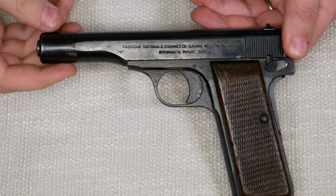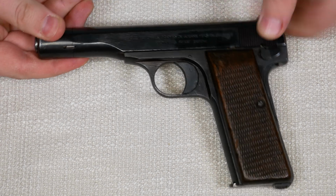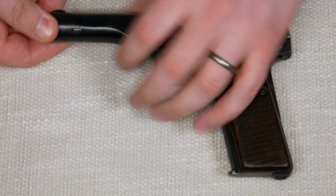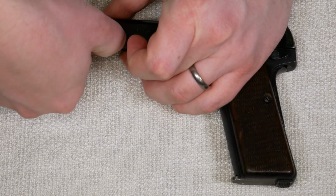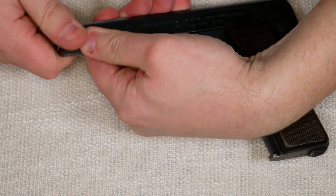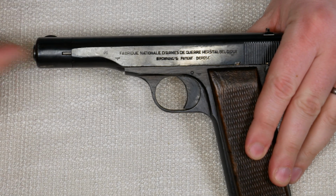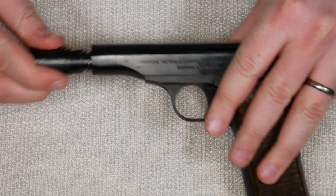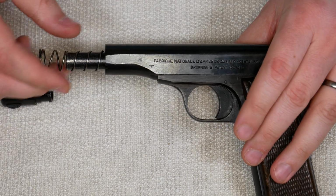Now to disassemble the 1922, you're going to start out by taking off this little nose cone, and to do that, you have to press this little serrated detent that's right up here. You have to sort of catch this with your nail, push it forward, and then rotate this nose cap. It's sort of on there by an interrupted thread or lug, and that comes off.